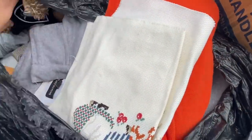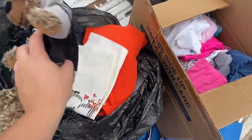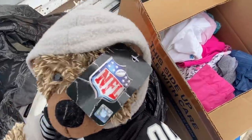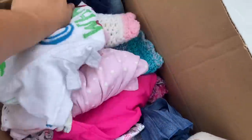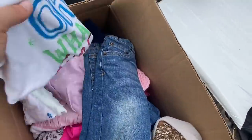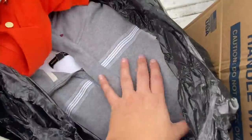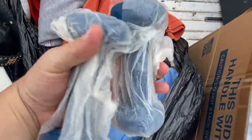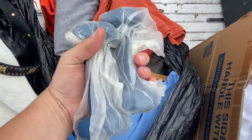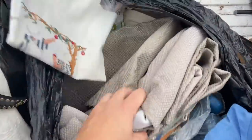Crocheting pattern. Aw, cute. A little NFL Raiders bear. Still got his tag. This box looks like all kids' clothes in here. Little kid jeans and tops. How cute! What are these? Oh, there's two-pound weights. Nice. Curtains.